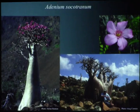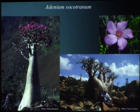And this is the island giant, endemic to Socotra Island. The trunk is known to get up to 8 feet or more in diameter, and it can be either squat like the one on the right, or it can be a big conical tree. And I've seen a lot of pictures taken by various people, including the Webbs.